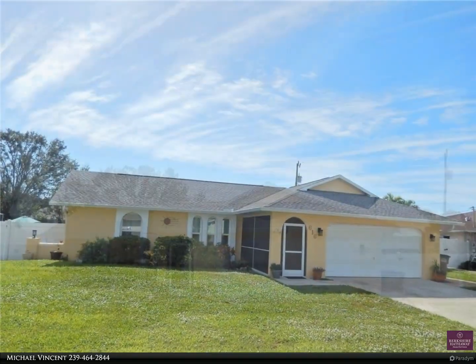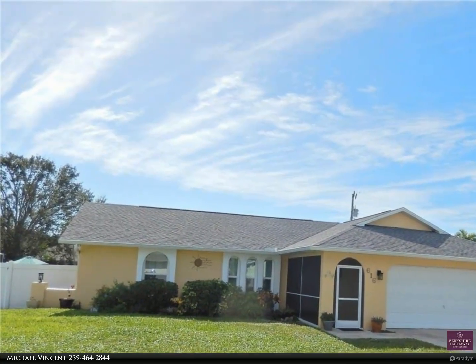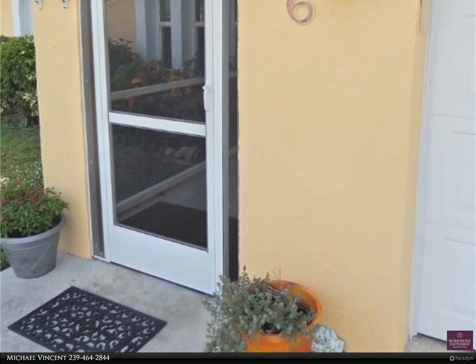Delightful and charming 3-bed, 2-bath, 2-car garage in the heart of Southwest Cape Coral. Quiet, family and pet-friendly neighborhood off the beaten path while also being centrally located, only minutes to main roads.